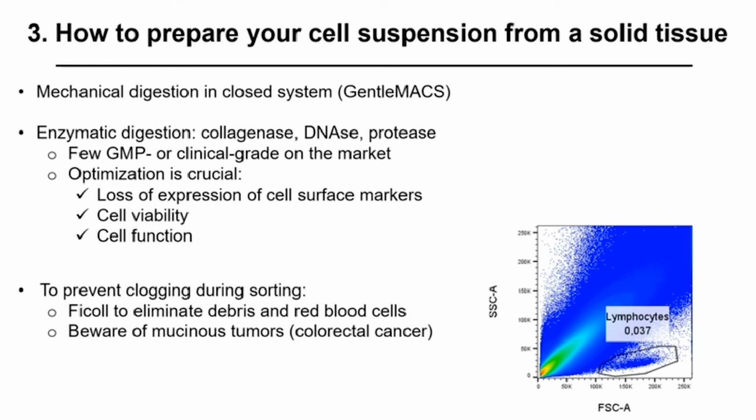And finally, beware of what we call mucinous tumors. We've encountered this with some colorectal cancers. The mucin will clog your cartridge or any cell sorter. So really, you have to take this into account to know what could be the issues depending on the type of tumor or type of tissue you want to sort.